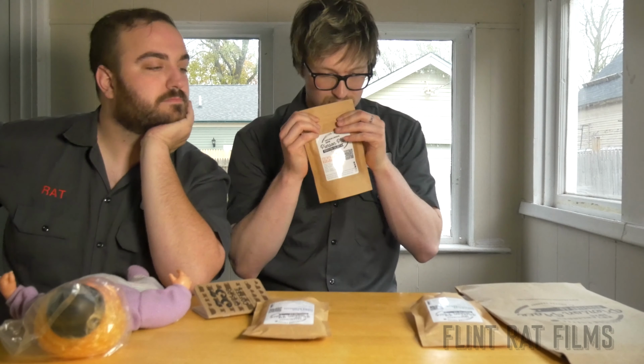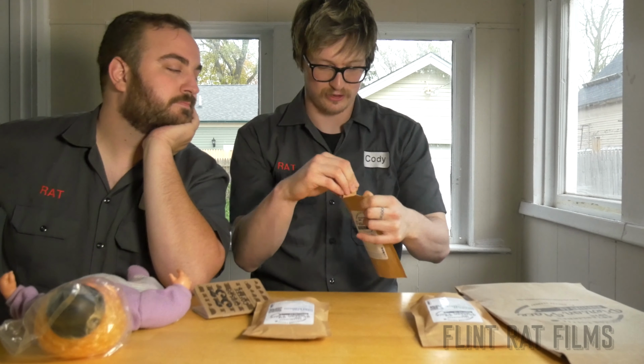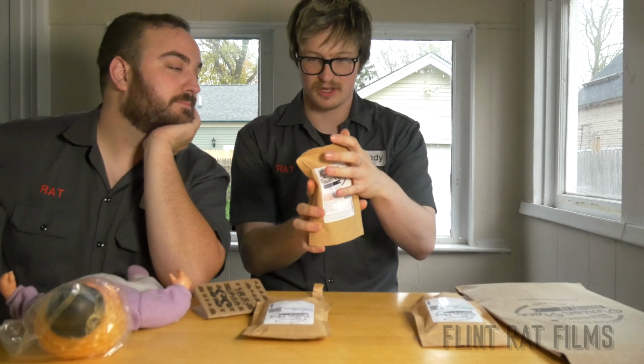So I kind of want to rip one of these ones open here too, because I do like the smell of it. This is the Cocoa Burundi.